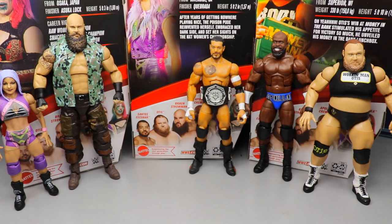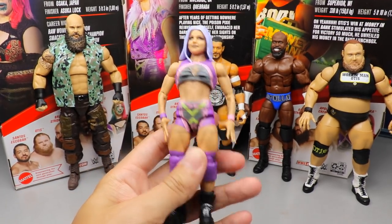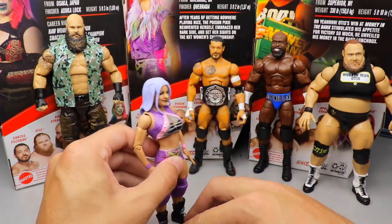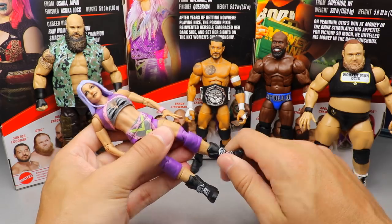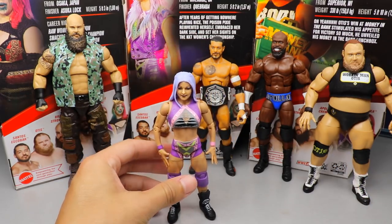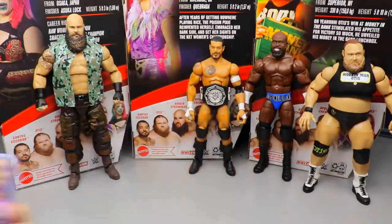In all seriousness, my number five ranking is actually going to be Candice LeRae. Very good figure again, but I feel like she's a little bit too short. I like the new boots here, and also her ankles are kind of loose. I don't know what's up with figures and loose ankles and why they gotta do this to me. But the Candice LeRae figure is very nice, but she is a little bit too short in my opinion. And that's really all I have to say. Both women's figures are very good though, very, very good.